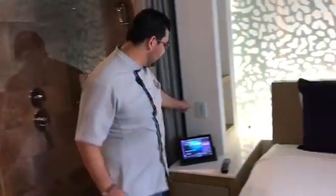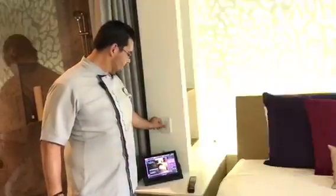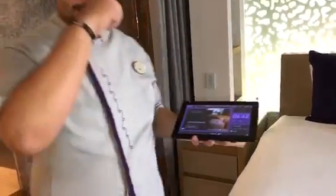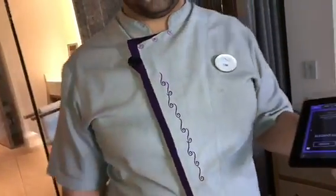On the other side, we have the lights. We can change to orange, purple, white. Chic is for the mirror back there, and master will be all your room. So this is the lightest it gets in here? Exactly. There's one in this one and one next to the door.